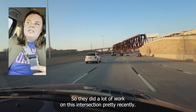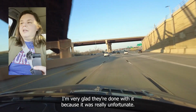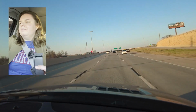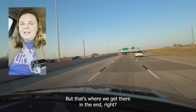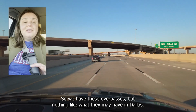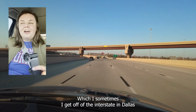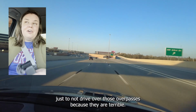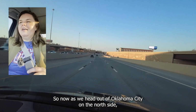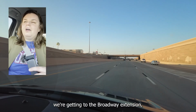So they did a lot of work on this intersection pretty recently. I'm very glad they're done with it because it was really unfortunate, all the different drivings, the stunts I felt like I had to pull, which Handsome just thinks I'm a bad driver, but we get there in the end, right? So we have these overpasses, but nothing like what they may have in Dallas, right? Which sometimes I get off of the interstate in Dallas just to not drive over those overpasses because they are terrible.